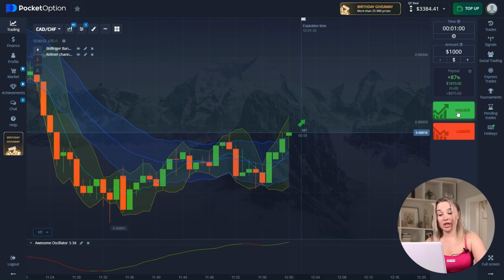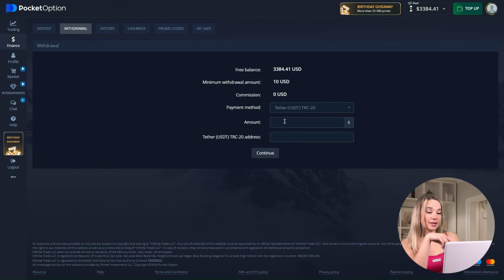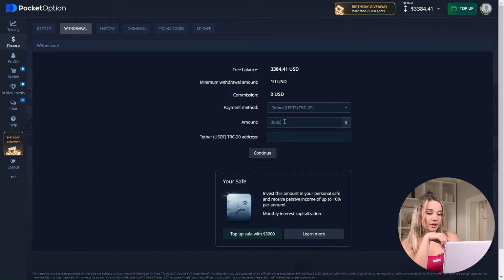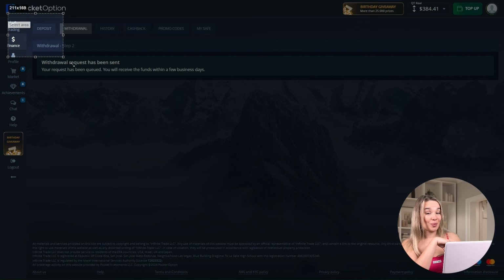$3,384 in the balance, which I will withdraw to my wallet and show you how I did it. So I will be withdrawing $3,000 and leave a small part for future trading. I will transfer the money to my USDT wallet. In the corresponding window, I enter the crypto wallet address and then just hit continue. After a short pause, we move to a page with this notification. And the money is on its way. Well, the withdrawal request has been sent to the broker and I will see it in a few minutes.